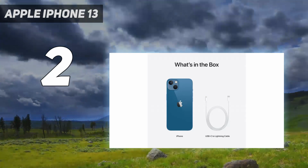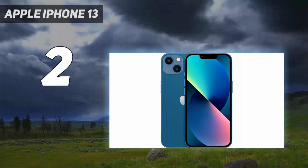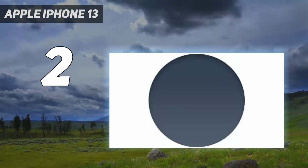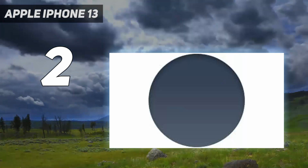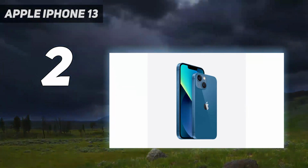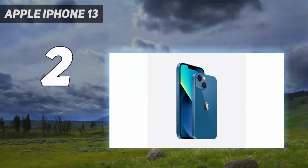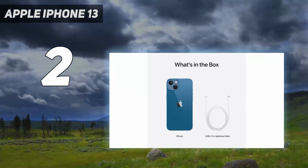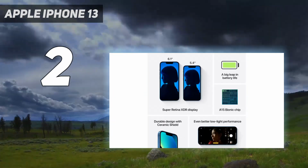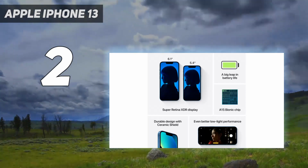The highlight of the iPhone 13 is its battery life. Previously, iPhones hadn't been synonymous with strong battery life, but during our testing, we were hard-pressed to run the iPhone 13 out of juice. The phone's A15 Bionic chipset, meanwhile, is incredibly powerful, and paired with 4GB of RAM, it's capable of running multiple apps and tasks quickly and efficiently.